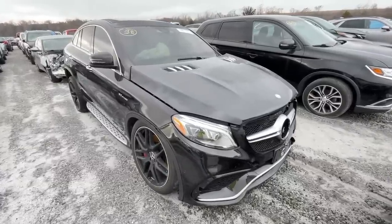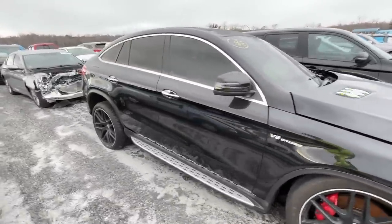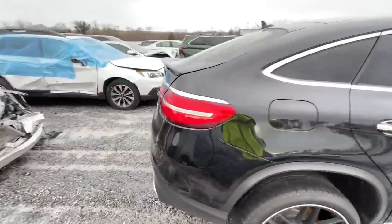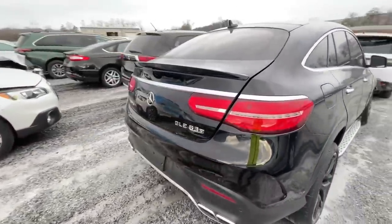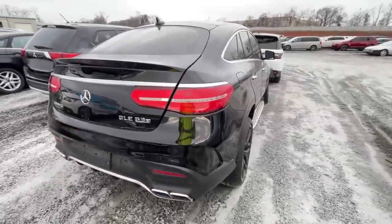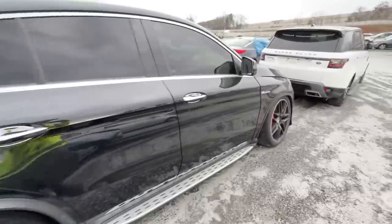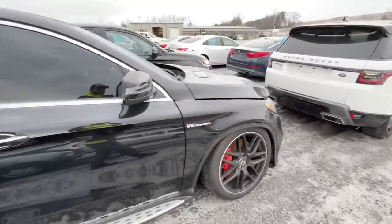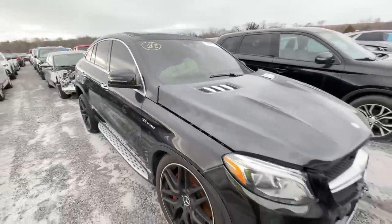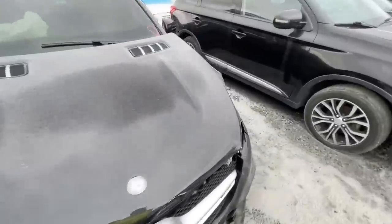So this is something that definitely caught my eye. There's a 2016 Mercedes GLE 63 AMG. This thing is definitely huge. I mean, V8, turboed, crazy power for sure. Very interesting. It's a cool looking Mercedes. It's very interesting because it's a clean title, run and drive, but no miles, and definitely wrecked pretty good.